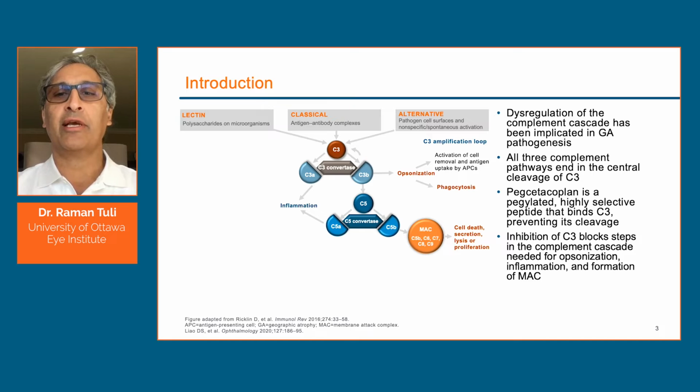Dysregulation of the complement cascade has long been implicated in the pathogenesis of geographic atrophy. We do know that there is increased complement activity in the area of geographic atrophy, as well as in the area surrounding the geographic atrophy, or the pre-lesion. All three complement pathways funnel through C3, and the cleavage of C3 activates the destructive complement pathway, resulting in opsonization, inflammation, and the formation of the MAC, which eventually results in cell death.